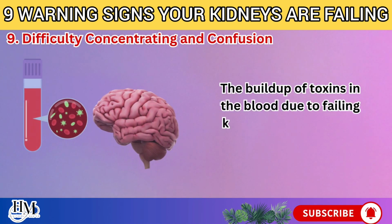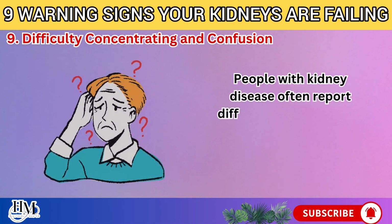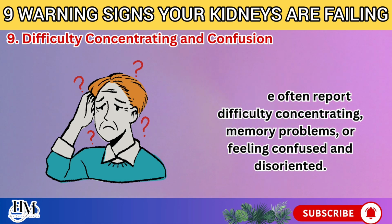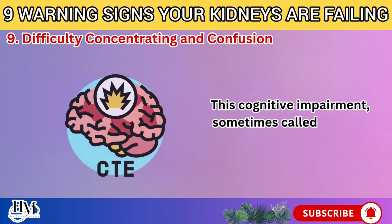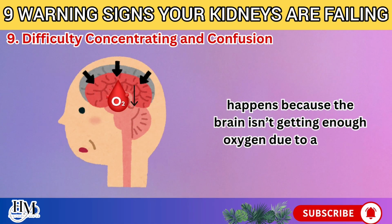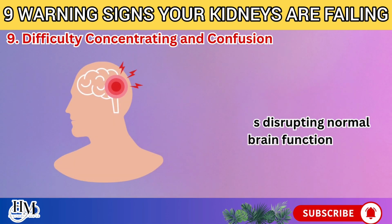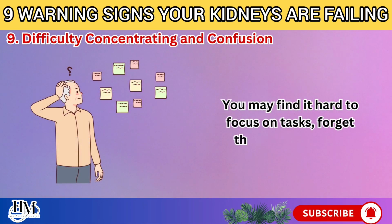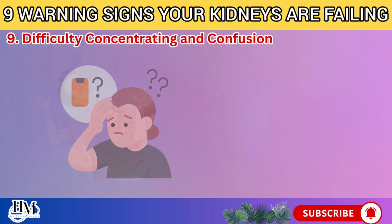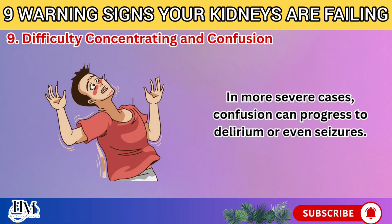The buildup of toxins in the blood due to failing kidneys can also affect your brain. People with kidney disease often report difficulty concentrating, memory problems, or feeling confused and disoriented. This cognitive impairment, sometimes called uremic encephalopathy, happens because the brain isn't getting enough oxygen due to anemia, and the accumulation of toxins is disrupting normal brain function. You may find it hard to focus on tasks, forget things more easily, or have trouble finding the right words during conversations. In more severe cases, confusion can progress to delirium or even seizures.